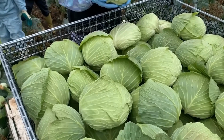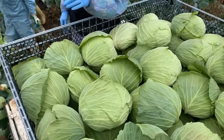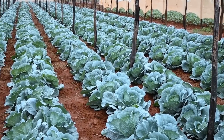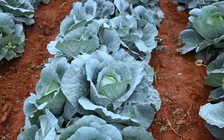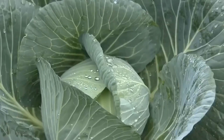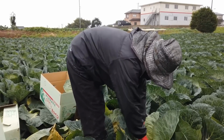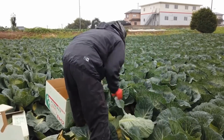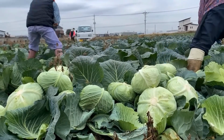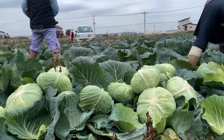The head of cabbage should be firm, compact, with tightly wrapped outer leaves. If it is not possible to harvest immediately, smaller heads of cabbage can continue to grow for the next harvest. Farmers use a knife to cut the head of cabbage from the stem, leaving a few leaves on the outside to protect the cabbage during storage.